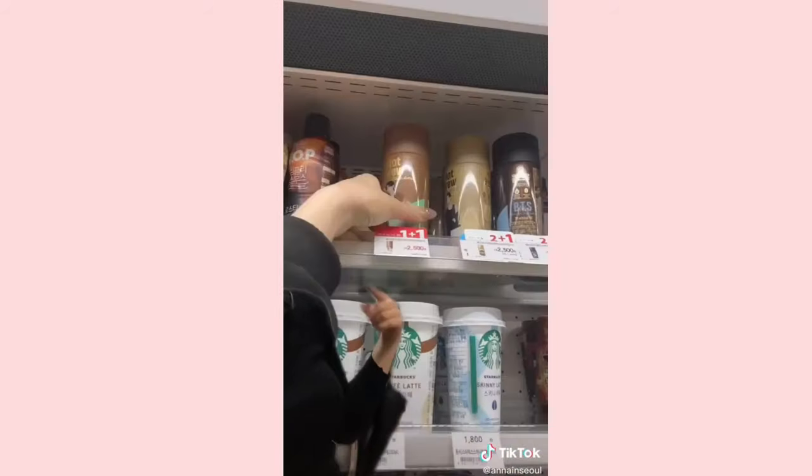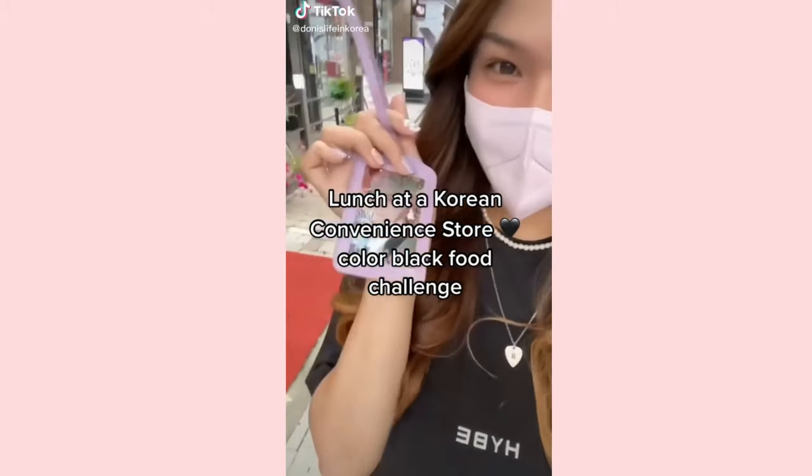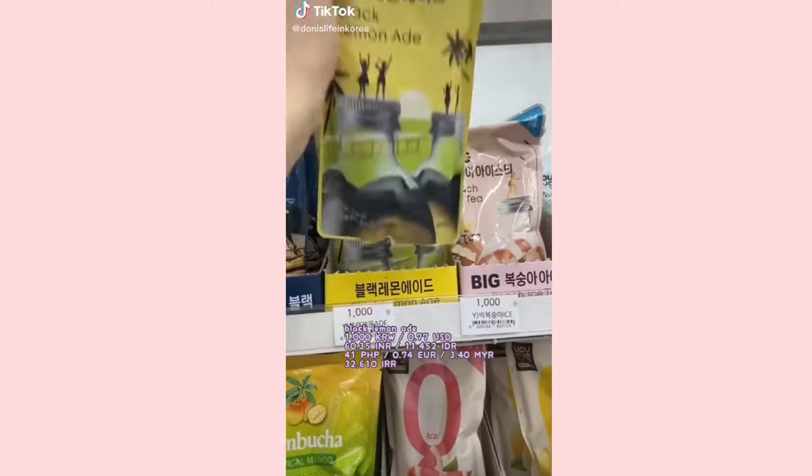So when I saw this BTS coffee. Lunch at a Korean convenience store. Color black food challenge.